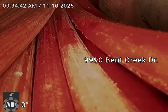Okay, I'm at 9990 Bent Creek Drive in Loveland, Ohio, doing a sanitary lateral inspection for the purchase of a home. We're looking for any structural issues mainly, but anything of concern to the buyer. We're going in through the main stack in the rear right of the basement. It's right behind the hot water heater, by the crawl space area.